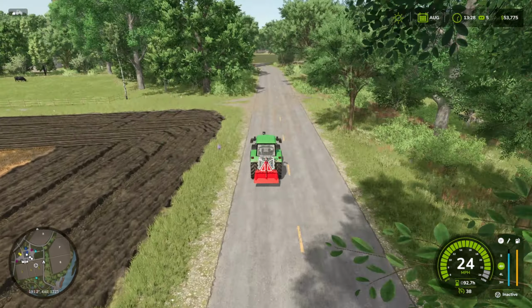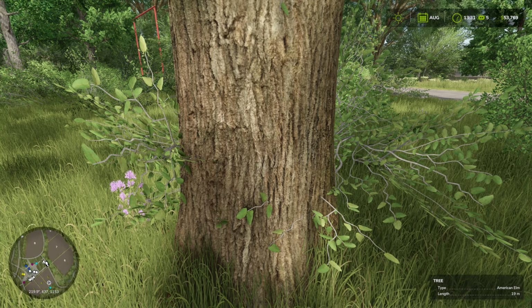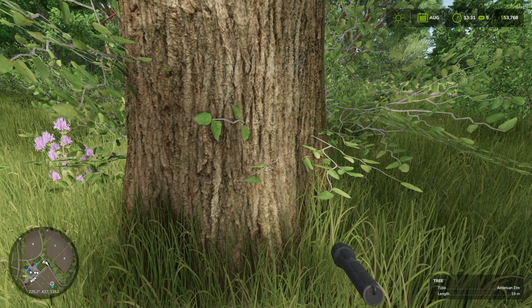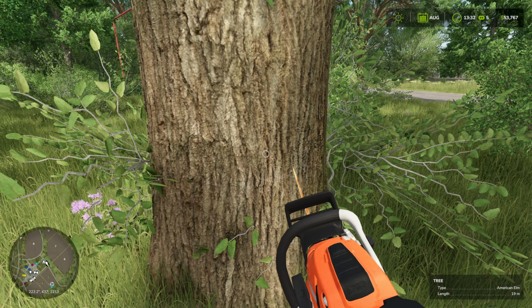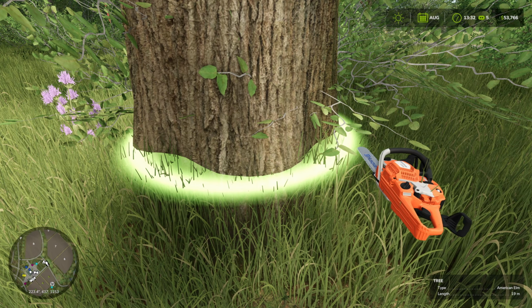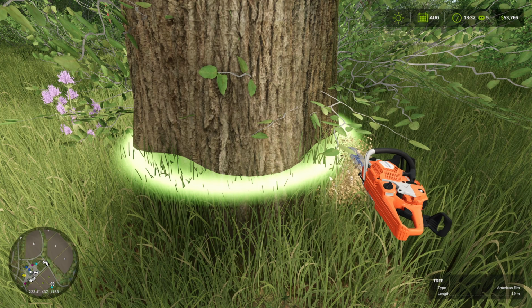Right, if I just sort of cut you down the way you're angled, this is a nice big American elm. American elm. That's not how the song goes. All right, let's go into a little bit of a time-lapse mode now, because I'm going to be cutting 2 trees and transporting them, and then we'll meet back.